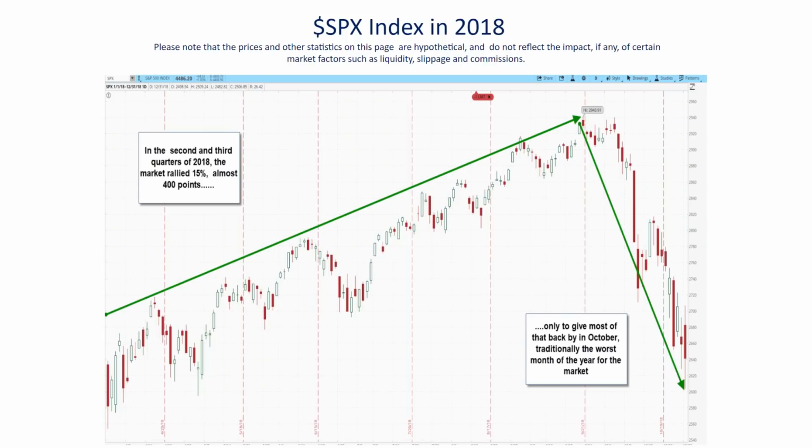Okay, so this bull market that we've experienced off of the pandemic lows last year may be getting a little long in the tooth, and historically the worst month of the year for the market has been October. And it's not uncommon for markets to rally strongly earlier in the year and then give most, if not all, of those gains back in October, as happened in 2018 when the SPX index rallied from a low of 2553 at the beginning of the second quarter to a high of 2940 by the end of the third quarter, a gain of 15% for the whole market, and then gave almost all of that back by the end of October, dropping down to 2605 at one point in October of that same year.